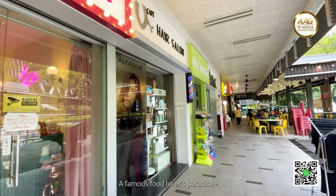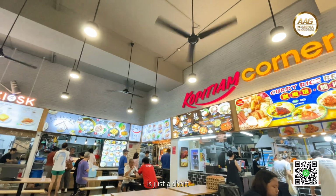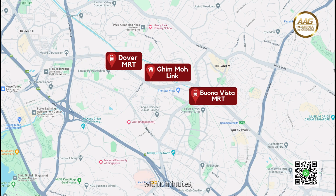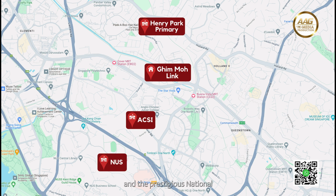A famous food lover's paradise, Ghim Moh Hawker Center is just a short walk away. For families with young children, within minutes, you will find yourself surrounded by top-tier schools, including Henry Park Primary School, ACSI, and the prestigious National University of Singapore. This allows your children to kickstart their education journey.